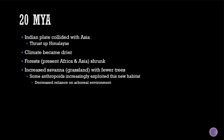But at this point, you have a new habitat to exploit. And so there are all sorts of new species that pop up here and there. And there's a decreased reliance on the arboreal environment, although lots and lots of primates are still very arboreal at this time and are today. But we see this opportunity for new primates to evolve.